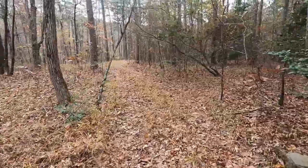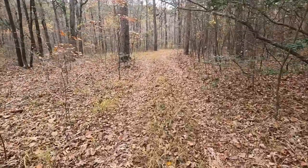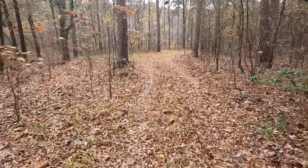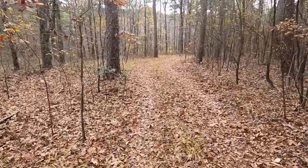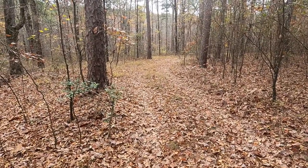This track keeps going on, but it's not marked on the map, so I wouldn't want to drive down it. I don't know if it's a Forestry Service road or just kind of a trail that goes through here, but you can kind of see it. It's nice and wide, but certainly not on the map, and we want to try to be friendly to the forest.